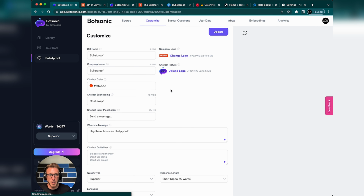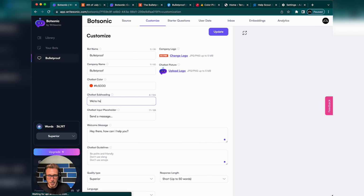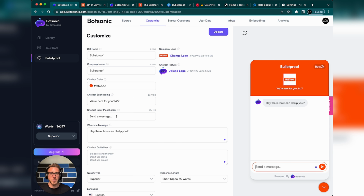Hit update to showcase it. Let's make it a little bit more descriptive. We're here for you 24/7. Hit update. Love it. This input placeholder is essentially what's showing up right here. I kind of like this text. I think it's perfect. It gets the user to know that they can start a conversation with us. Same thing with here. That's what the welcome message is. It's what's popping up right here. We've already filled these in, and honestly, I think they're perfect, so I'm going to leave them as is.